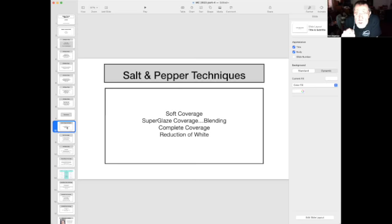Number 1 is called soft coverage. Number 2 is called a super glaze coverage, which is another way of saying blending color. It can be blended or it can be complete coverage. Third one is complete coverage, because that's a very misleading term, as you will find out. And the fourth one is reduction of white. Okay, so now let me talk about each one individually.